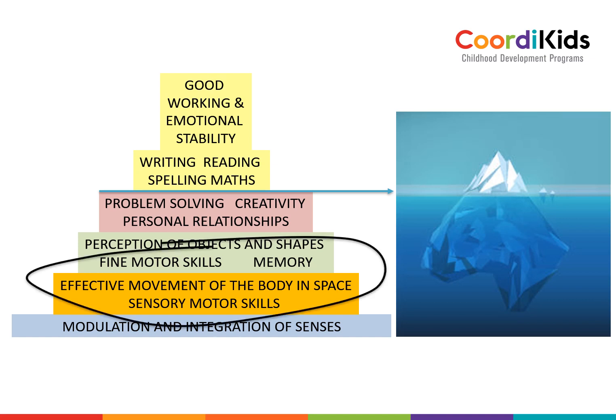So these skills, the sensory motor skills, are extremely important. And that is why my program focuses on these skills. I have seen so many times in therapy that once these skills are well developed, many of the classroom skills develop as well.